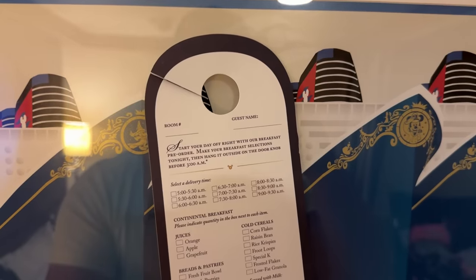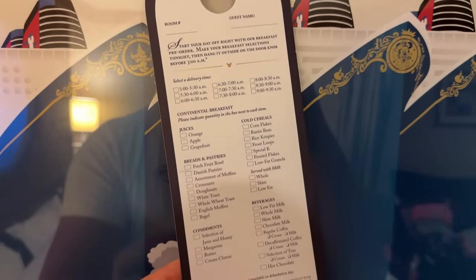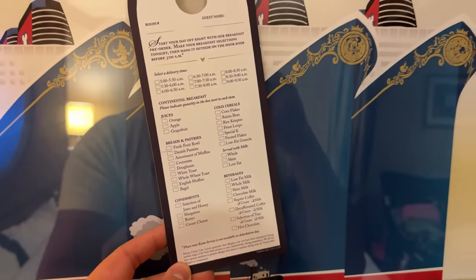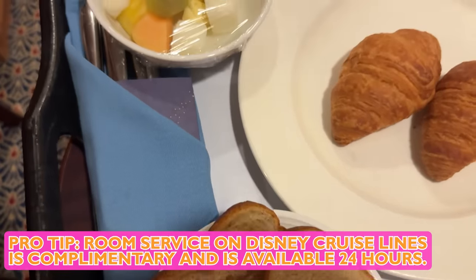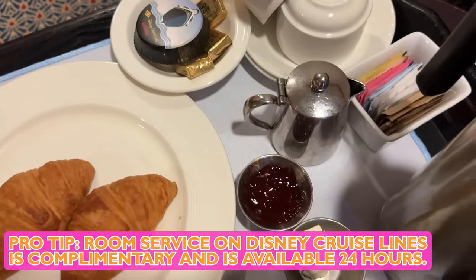You can order your breakfast by using one of these hang tags, filling out what you would like, from juice to cereals and other pastries, and then the delivery time for it to arrive. They also have room service available 24 hours a day, and that is included with the cost of your cruise. And that room service also includes Mickey bars.